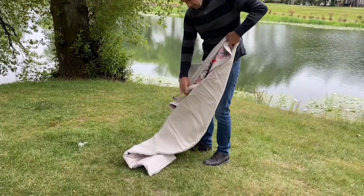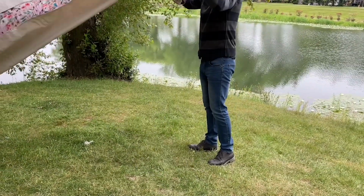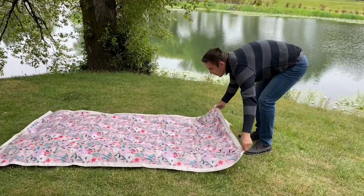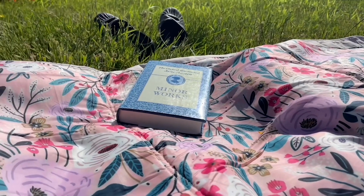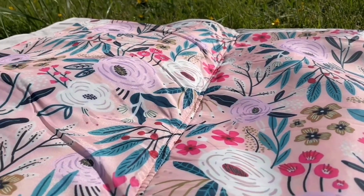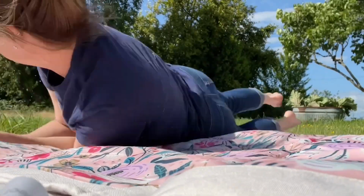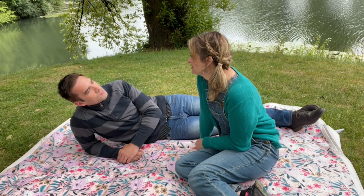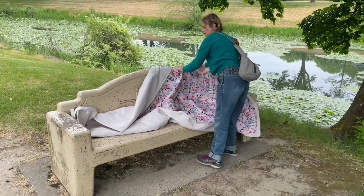It protects me from the grass, which I'm allergic to, and it's so comfy and soft. Not only that, but the colors are so vibrant and they just pop off the fabric. The pinks and teals and purples are just gorgeous. There's a little bit of padding between the top material and the canvas-like fabric on the back, and that just makes it really soft and cozy.